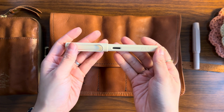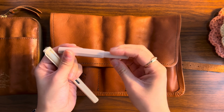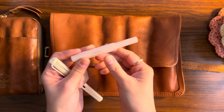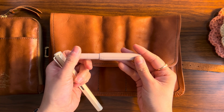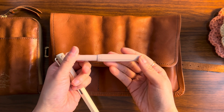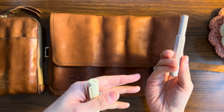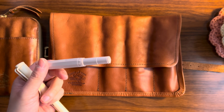They recommended this one because as much as I really liked this pocket pen, the fact that I had to twist it every time I wanted to use the pen, I know it's a really small detail, but I couldn't see this being a daily driver for me because I'm always taking notes and then taking a break, and it's not like whenever I write it's a continuous session.